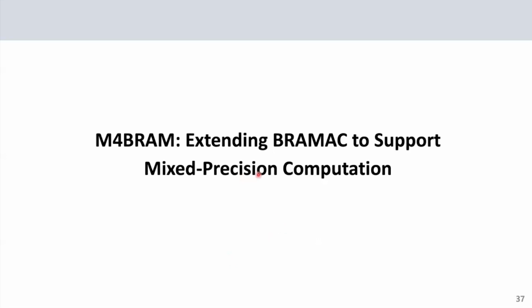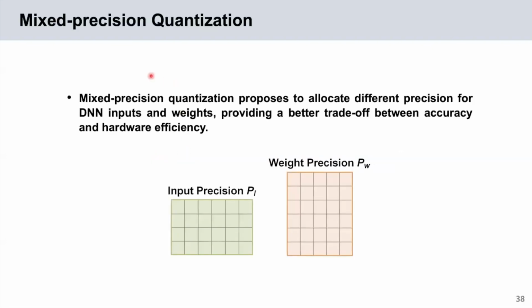But later we tried to extend BRAMAC to support mixed precision computation, which is very important to maintain the accuracy of DNNs while compressing the model significantly. This is called M4 BRAM. Why is it called M4 BRAM? Because it's mixed precision matrix multiplication, so you have 4 Ms here. M4 BRAM.